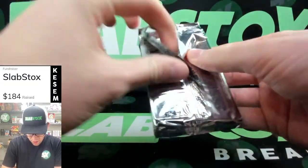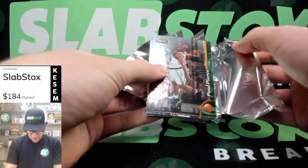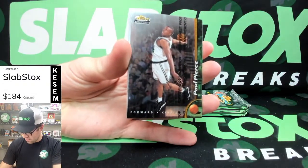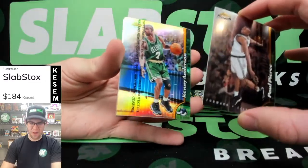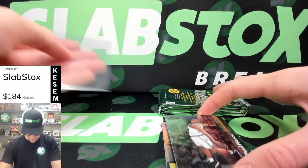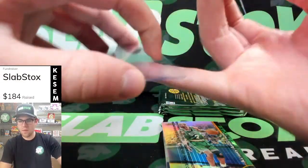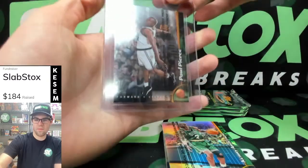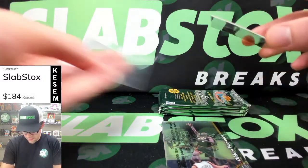It'd be unbelievable. Oh, again? Again? And refractor? Yo. Paul Pierce for the second time. And a refractor right behind this. Thomas M. Austin M. Oh, a Celtic by Kenny Anderson. Imagine if it was the Paul Pierce rookie and refractor. Hey, two Paul Pierce, though. Double Pierce. Definitely a nice pay.